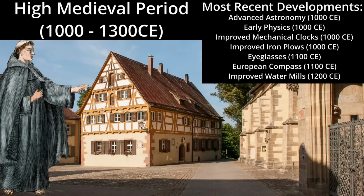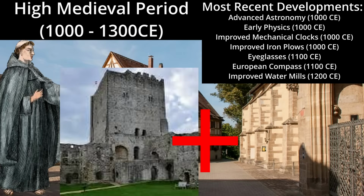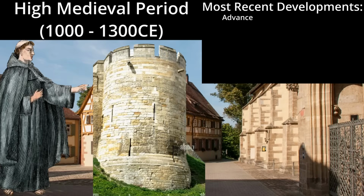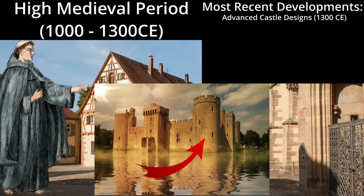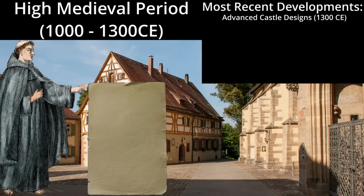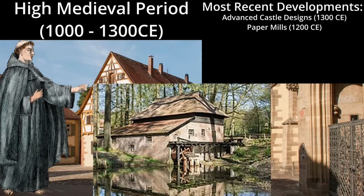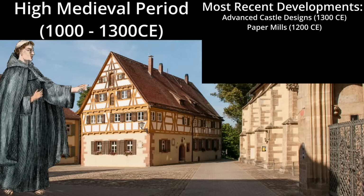Now, let's increase the difficulty a little bit. What about castles plus archers and lots of brick? You get circular stone walls with moats and windows for archers. Basically, what you picture when you think of a castle. What about when you mix paper and grain mills? You get paper mills, because handmade paper is not keeping up with demand. You know what, I'm tired of this game, I'll just tell you the rest.